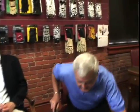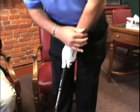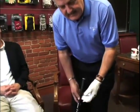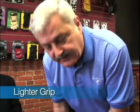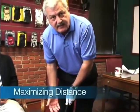Well, Chaz, when I used a conventional glove, I felt like I gripped the golf club too tight. And when I did that, my muscles were tense, and it didn't allow me to follow through on the shot, and I felt like I lost distance. But since I've been using the Bionic Glove, I can now grip the golf club lighter, and when I do, I accelerate through the shot. I seem to be maximizing my distance, and I feel like I have better control for more accurate shots.